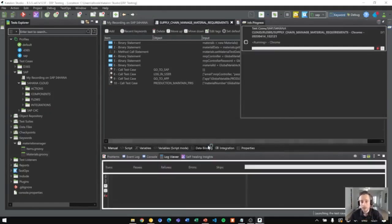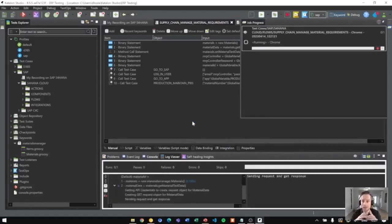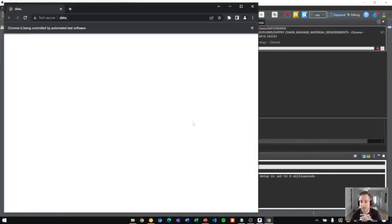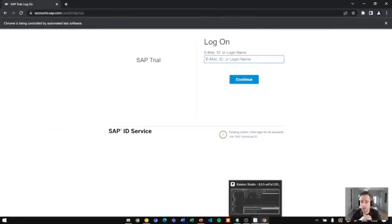To build and run this test, Katalon Studio will now use our custom keywords to synthesize the test data and make sure that it is present in both systems. This is before initiating the components, actions and flows that were reused to create this end-to-end test case between S/4HANA and any third-party application for that matter.